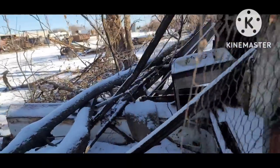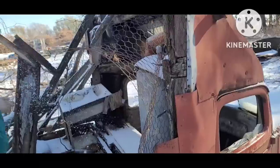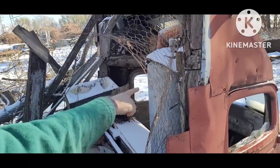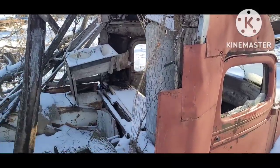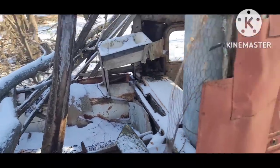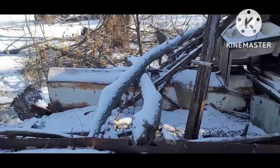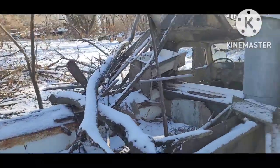Come back. This was an RV, I think. Oh, look, really? It was their coffee dispenser. Oh, yeah, there's the sink. Here's like a hot water heater. Wow. This was the bathtub? Yeah. That is neat.